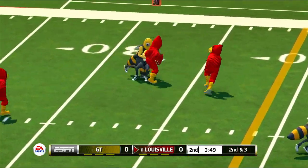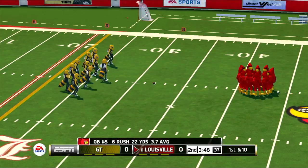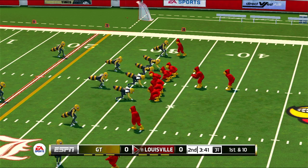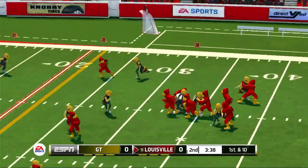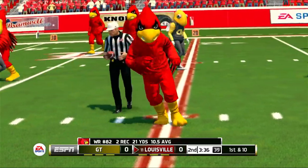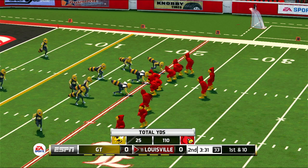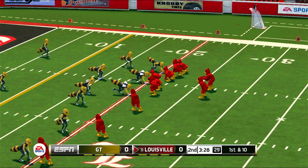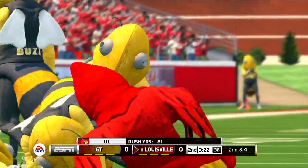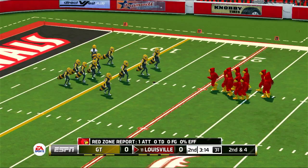Scrambling around. He's taken down at the 32-yard line. First and 10. Ball on the 32-yard line. And he's taken down at the 21-yard line. So it's second down now, and they need about 4 yards to pick up the first.